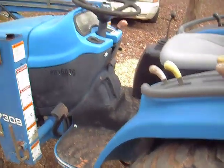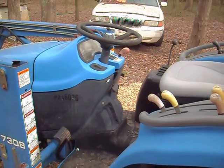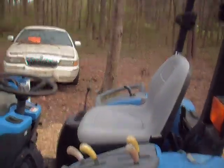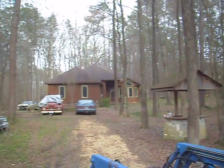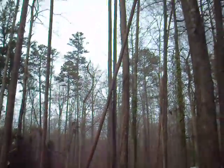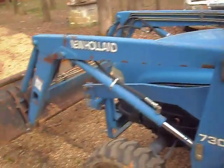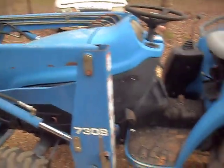I don't know much about these, you know, compact mid tractor, whatever size they are. But I've got acreage, I've got 5 acres, I've got trees, I've got lots of work to do, cleaning stuff up, and I got trees leaning. So I figured I'd rather spend a little bit of money and save my back and my body and let the tractor do some of the work.